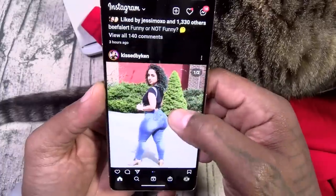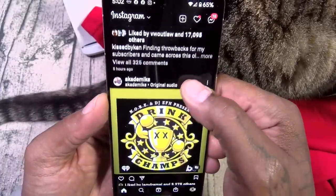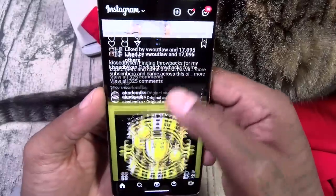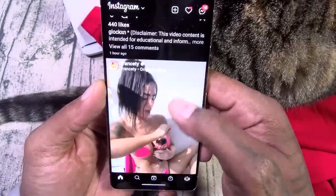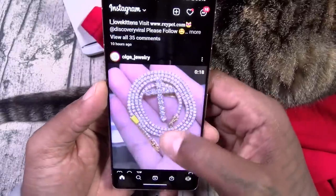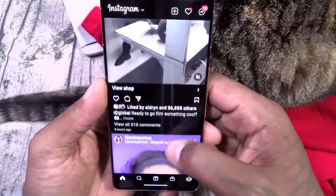Let's see. Anyway. Okay, let me just make sure. Okay, yeah, I thought it was something else. Anyway, so here's how your Instagram is gonna look. I'll give y'all one more.